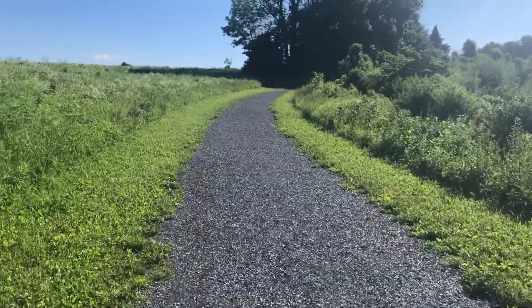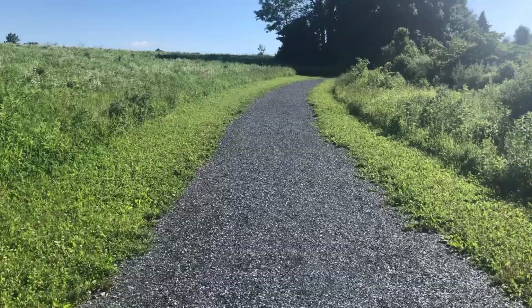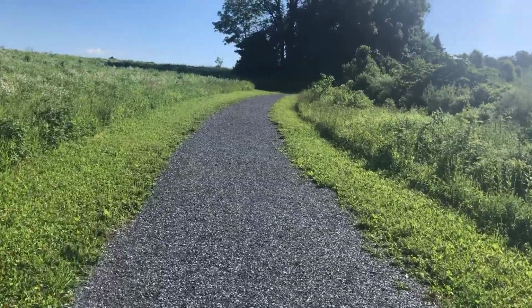Chris, this is a pretty wildflower preserve, isn't it? Yeah, it's really beautiful. All these wildflowers are just amazing. Right.